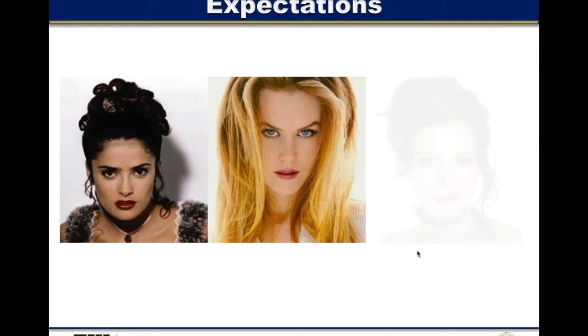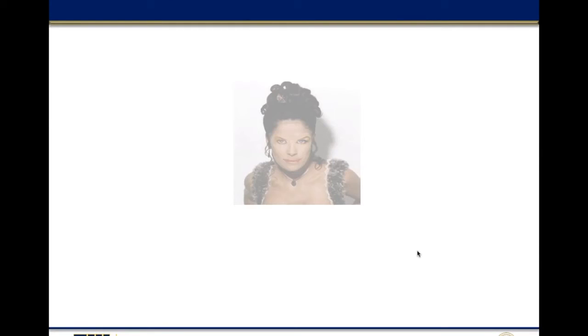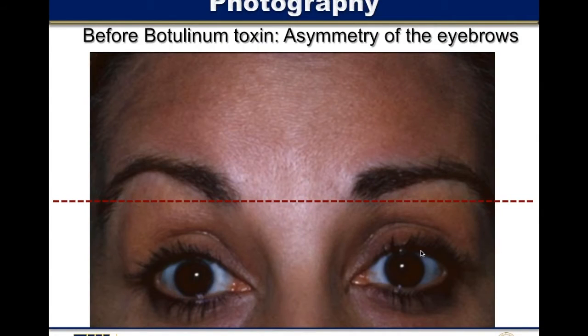So again, if the patient wants to have skin like Salma Hayek or eyes like Nicole Kidman or lips like Julia Roberts, and you try to put them all together, it creates a monster. So it doesn't exist, okay? So just keep that in mind, patient expectations. Informed consent is important, obviously. And you always have to take a picture beforehand.